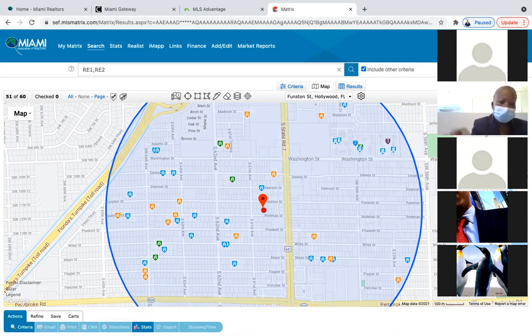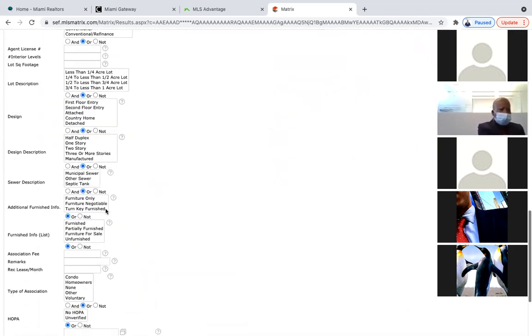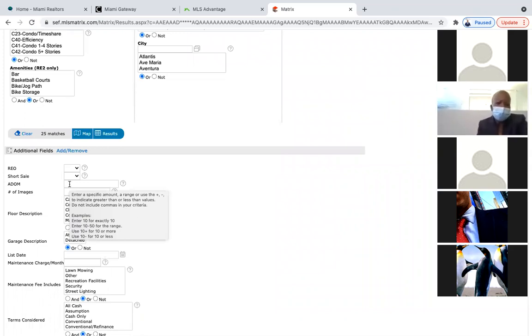A good tool that I use is this map and this radius search. I do it for different searches. I set up searches for cash transactions. When an agent puts cash, you can buy a property through hard money, which is the same as cash. You could get a private loan, or your investor with an LLC can qualify by having the funds in a bank account. You can go ahead and qualify for a hard money loan.